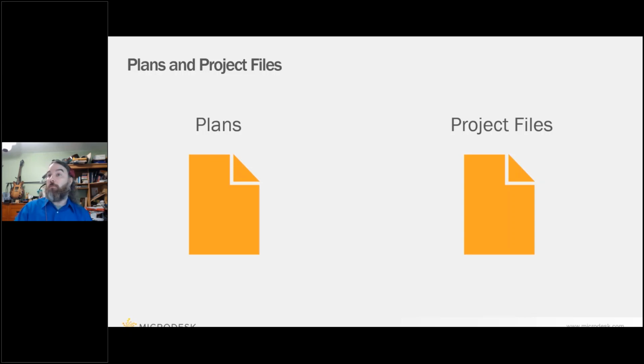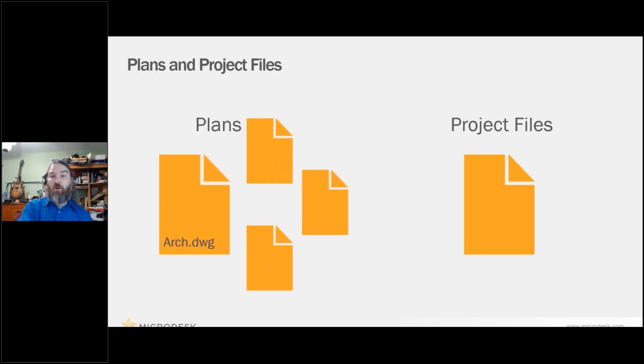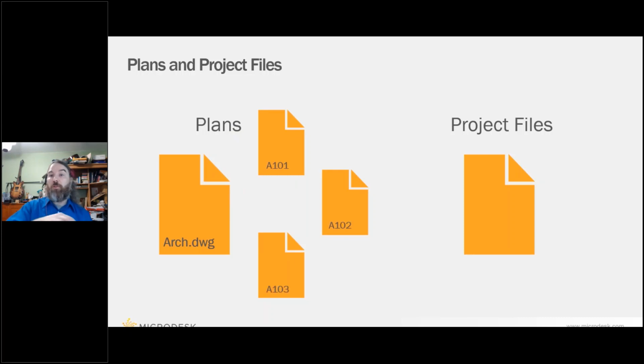So let's say I have a document. I'm going to take a CAD file and put that same CAD file in the plan section, and I'm going to put that same exact one in project files. What's going to happen is that plans is going to treat that CAD file and take all of the sheets from it and treat them as separate elements. So take the arch.dwg, put it up there, and it extracts essentially the sheets. If I do that for the project files, it can see the individual sheets, but it still treats it as the overall DWG file.